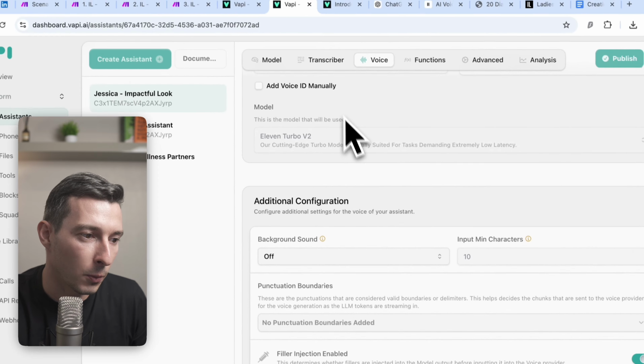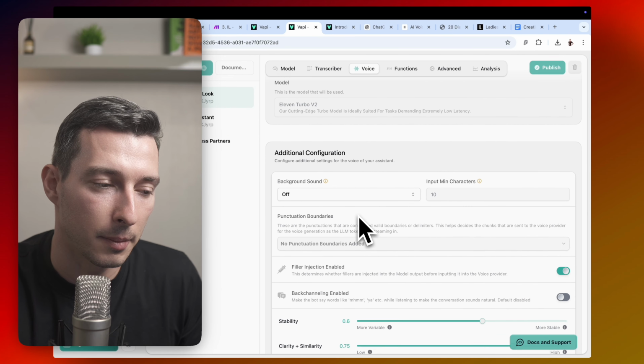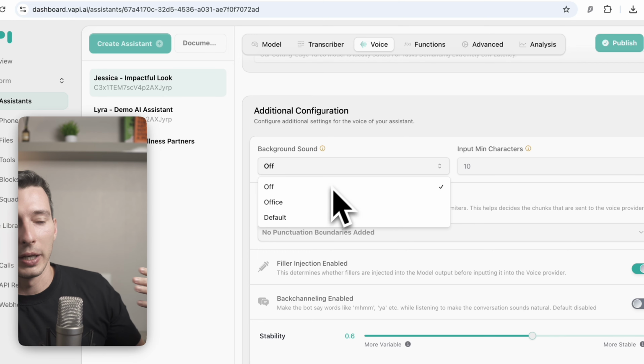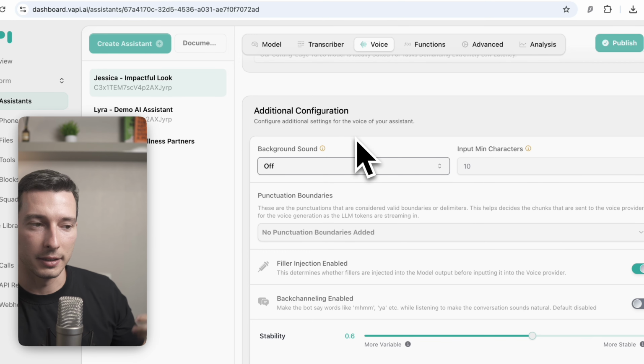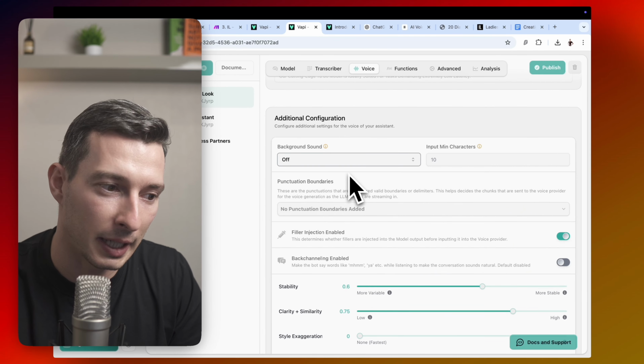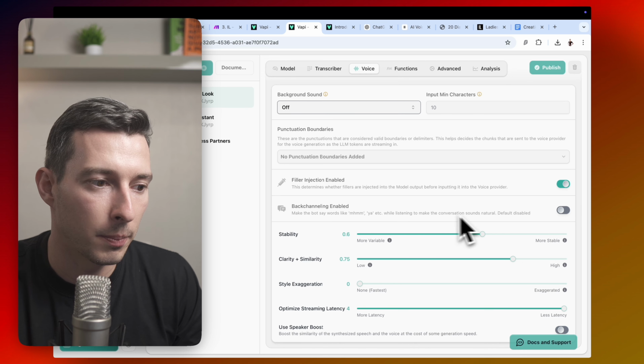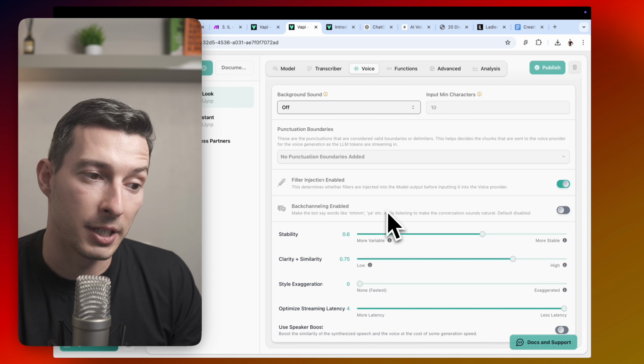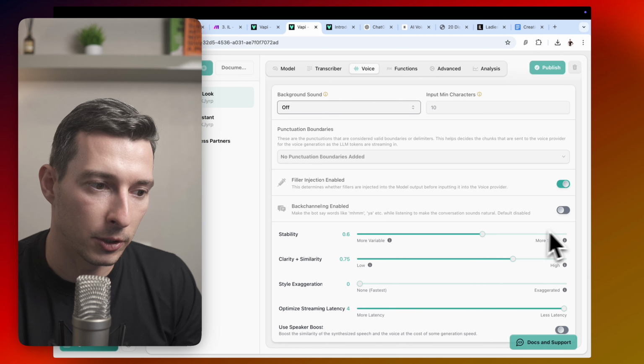And this is the model we're using. That's a background sound. If you want, for example, to have some sort of noises during the call, like it's in the office or something happening, I don't really like that. For filler injections, we turn it on. Back channeling enabled, saying things like yeah, just so it sounds more natural. I already have that in my prompt, so I turn it off.